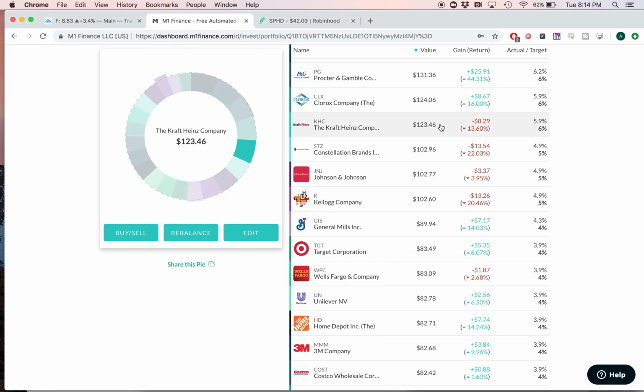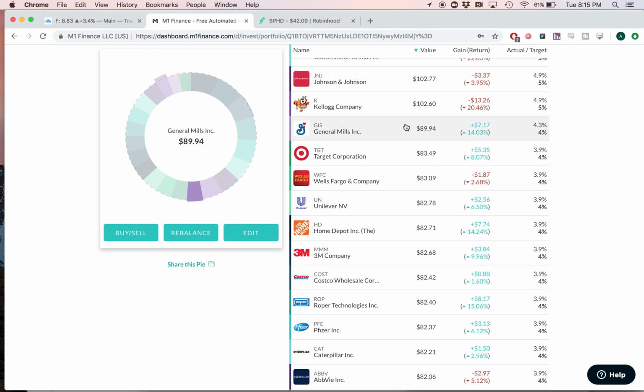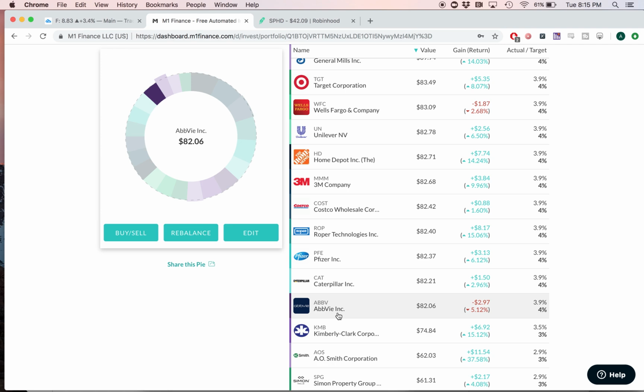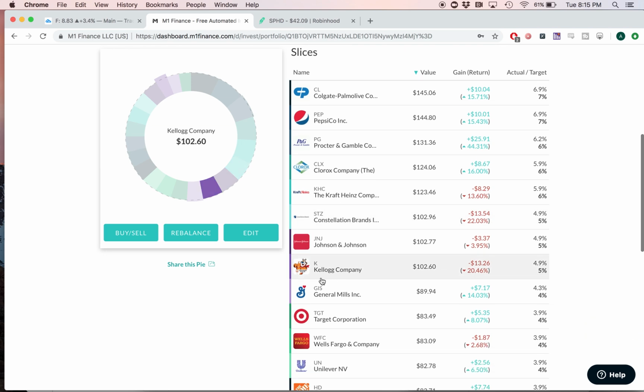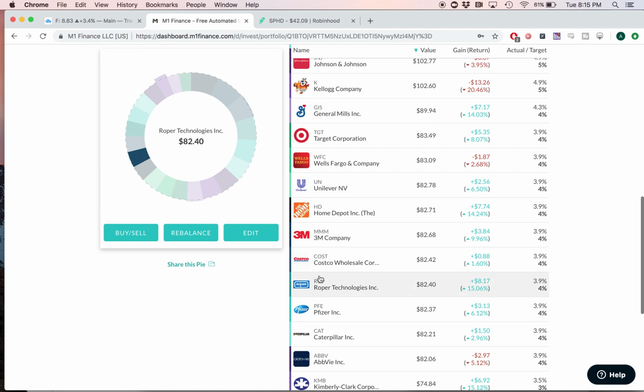For example, Kraft Heinz, I'm down 13% on. Constellation Brands, I'm down 22% on. Kellogg, I'm down 20% on. General Mills, I used to be down a lot more, but I just kept averaging down. AbbVie, I'm down 5% on. And so these stocks I feel comfortable about investing in no matter the time period, obviously because I'm down on them a significant amount.